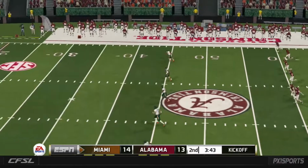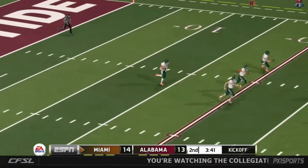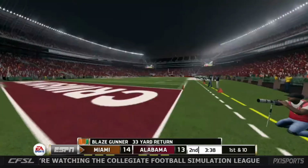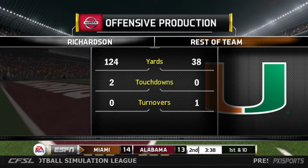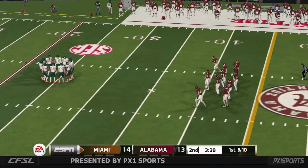Well, they'll kick it off. Alabama will start the second half with the ball, so a stop here and another score could really be big for them. We'll see what Miami can do here as Blaze Gunner works his way out to the 35. All right, this is a big play for this big series for Miami on offense. You know, they've slowed down considerably since the start of the game. Need to pick it up. Need to try to get something going here.